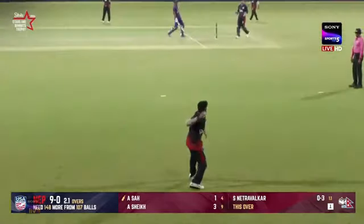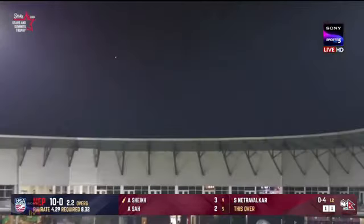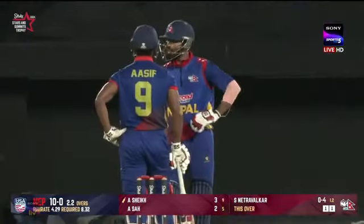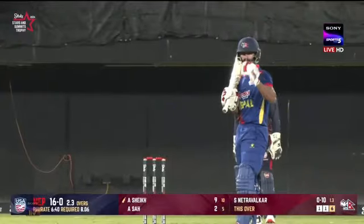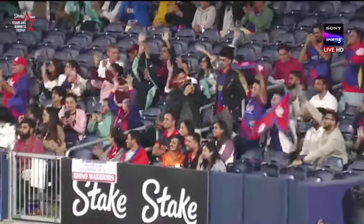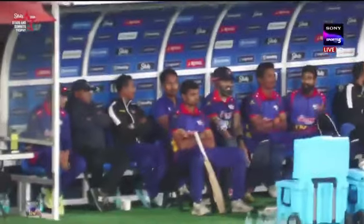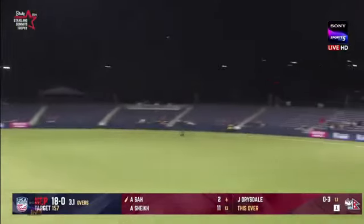Neither of these two openers have looked in. Well, that's much more like it. Netravalkar just getting the line wrong, and the kick side. You can see him step out to that direction, and he's just not. And maybe a Monik Patel in the American innings. Yeah, that's a great stroke.